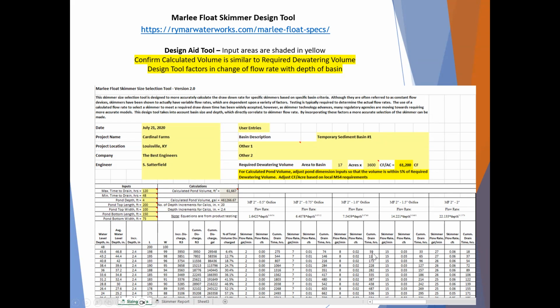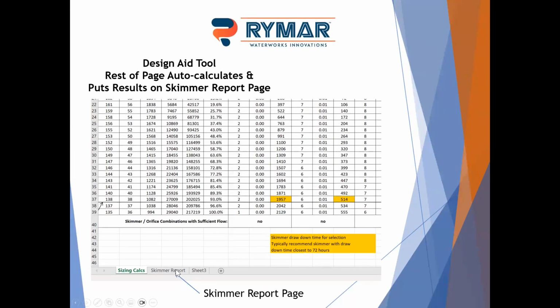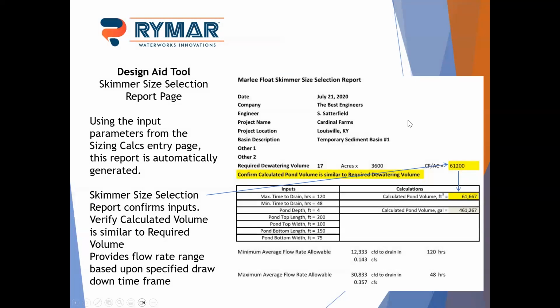So once you have that, it'll calculate the flow for each of our skimmers with each orifice configuration. And down here at the bottom of the page, there's a skimmer report tab. You click on that, and it'll take you to a nice, neat 8.5 by 11 printout that you can put in your SWPPP report or put on your plan sheet. The top portion of this is going to have your input information. So it's going to have your check here for your required dewatering volume.